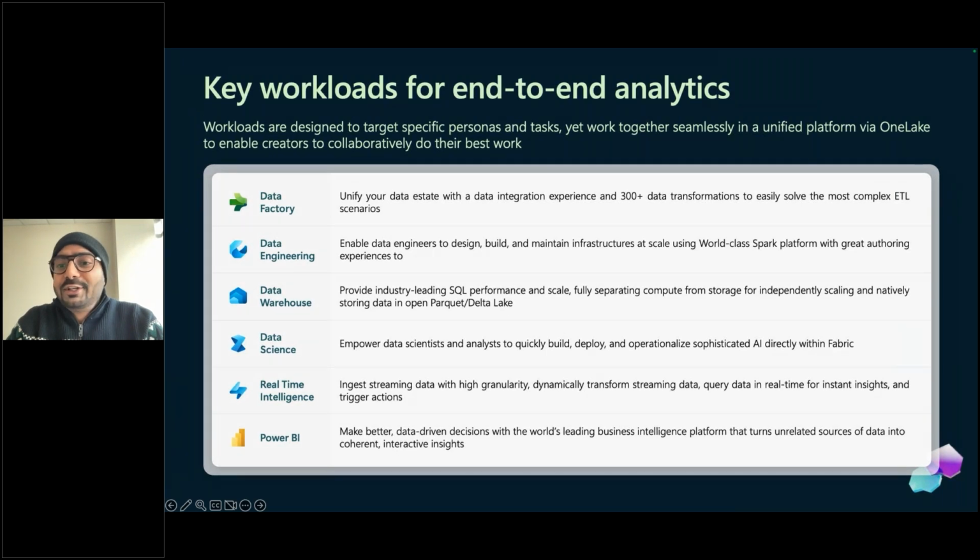Once you have all your data in one single repository, you can actually run machine learning algorithms and build predictive intelligence for your own organizations. And then we have Power BI. We know that already, right? The best-in-class data visualization tool. And then we have the recently introduced SQL database in Fabric.